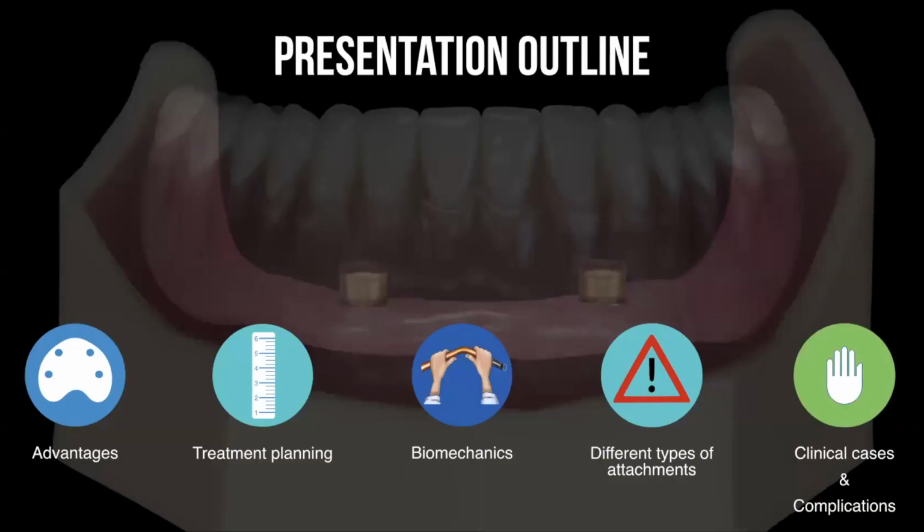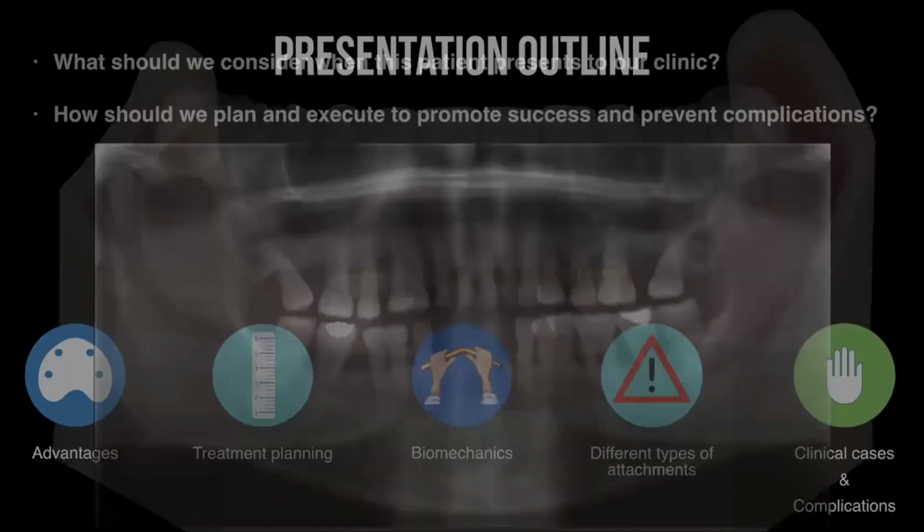Okay, so today I'm going to talk about dentures, overdentures, advantages, treatment planning, biomechanics, and briefly about different kinds of attachments. I'm going to show some clinical cases and complications, and I'm going to try to talk a little faster to be able to finish the whole thing.